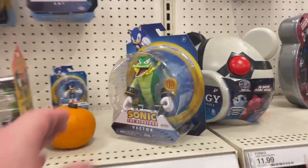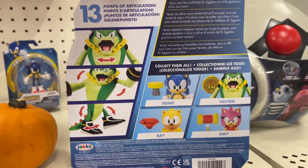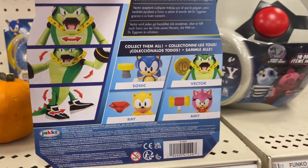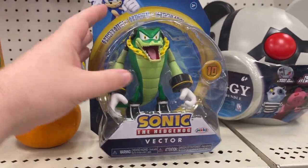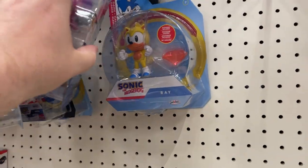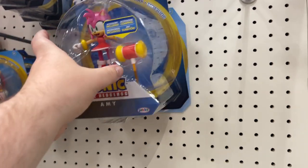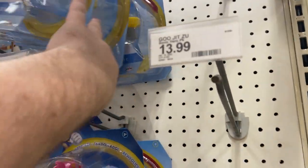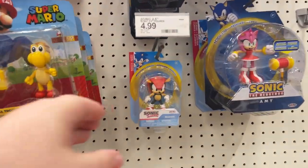Ooh, look at this guy. First time. Is this a restock maybe? Ray. Interesting. But I don't know. If we haven't seen this guy before, haven't seen him in a long time. There's Amy, and that is Ray. I guess that's not Sonic. I guess I gotta work on my Sonic lore. But maybe this is a new wave of Sonic characters. We got Mighty there.